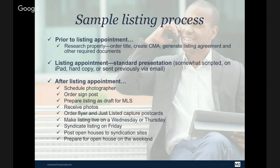Schedule the photographer. Do you need to do that yourself, or can you have someone else do that for you? Order the signpost up. Do you need to do it yourself, or can you have someone else do it for you? Prepare the listing as a draft for the MLS. Again, is that you or is that somebody else? Get the photos back from the photographer, upload them, order the flyer, order your just listed postcards, make your listing live. I prefer doing it on a Wednesday or a Thursday, so that's part of our office processes. Syndicate the listing on Fridays, post open houses to the syndication sites, and then do a weekend open house.